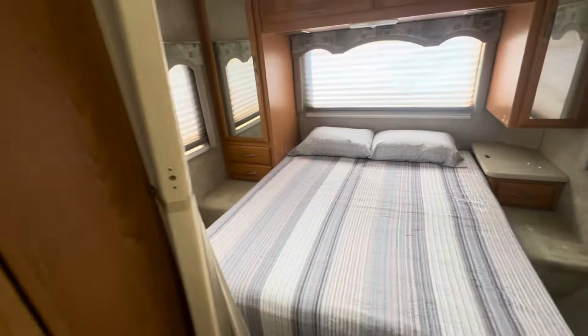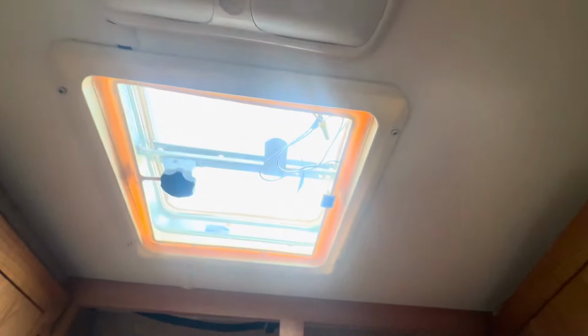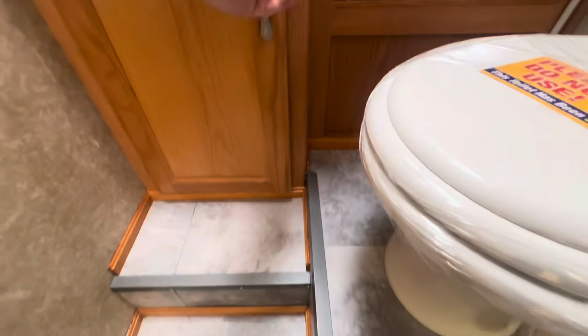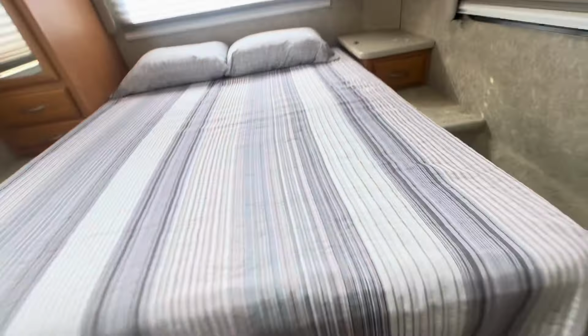Not bad. Queen bed. Toilet sprayer. Good size medicine cabinet. Storage under the bed.